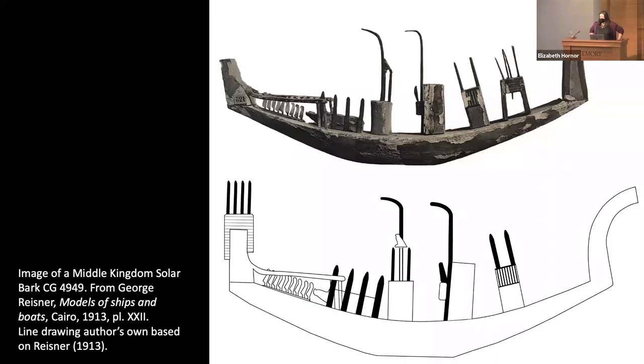Solar boat models are extremely rare. They were only produced for a short period of time just prior to when models stopped being produced at all, and just prior to a significant change in burial practices in ancient Egypt. Their lack of figures is particularly notable in the Middle Kingdom, and seems to suggest that they have a different role and function to the figural vessels that have been so common in burials up to this point.